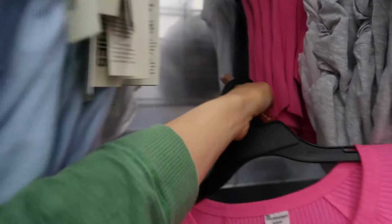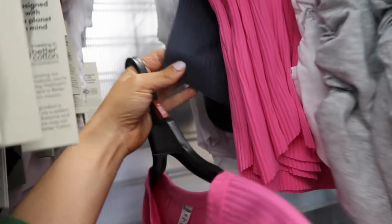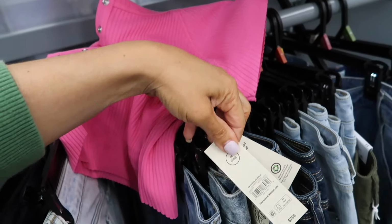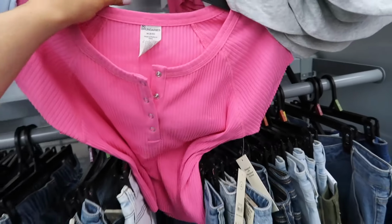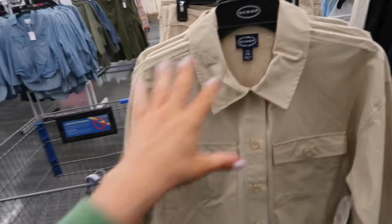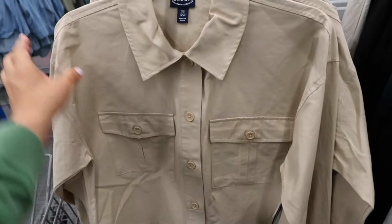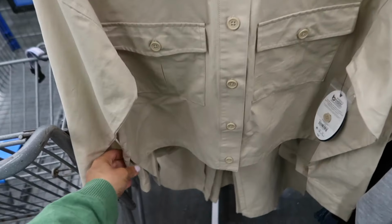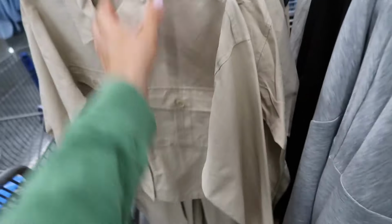Comes in pink. There's a blue and white, and they are going to be $7.98. New cropped button-down shirt from Scoop. So this one has the smaller collar, button, drop sleeve. The button on the wrist is a poplar material, has a little scoop on the side, and then the seam in the back. They are going to be $28.